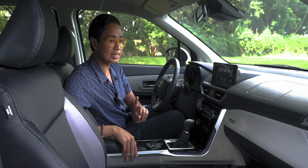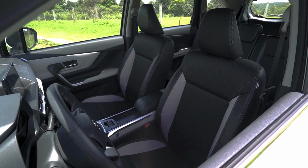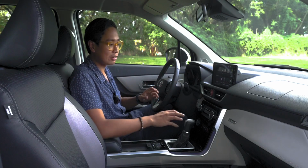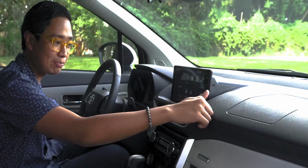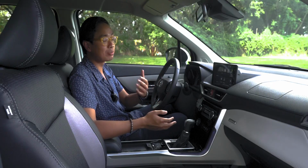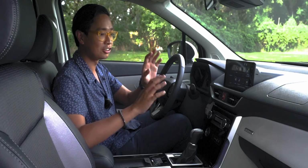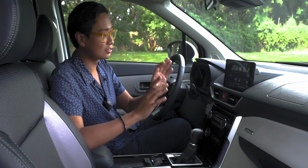However, while that is a good thing, there are some negatives that I'd like to point out. Yes, the Veloz is supposed to be more premium and luxurious, but I am not really happy with the material that they used for some of the panels. Like for example, while there is soft touch for this panel over here, this hard plastic could have been better. It's not bad really. I mean, I'm probably nitpicking, but I just wish that they made it a little better. The material could be better. I've seen it in other cars. Toyota could have done that here, but that's really the only thing I have against the Veloz from this part.